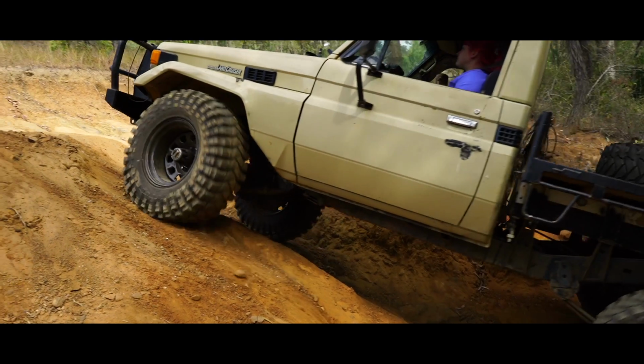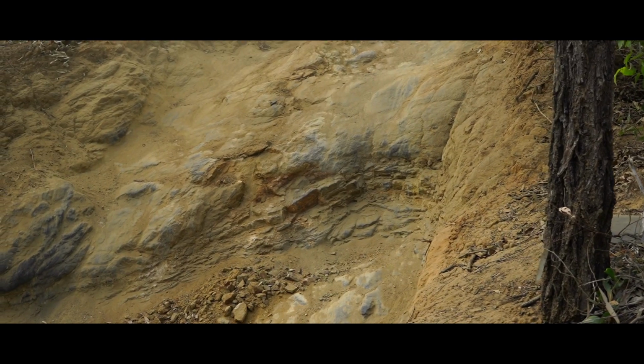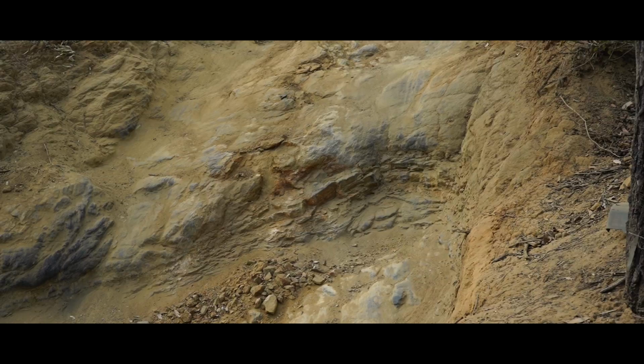So with the 75 jump started and running again, we were straight into it with a pretty gnarly rock step that was sure to test out the convoy.